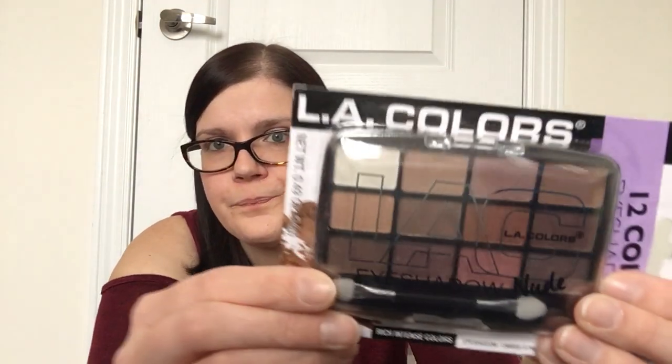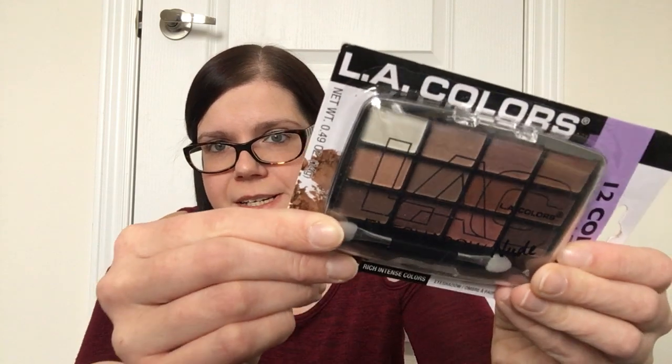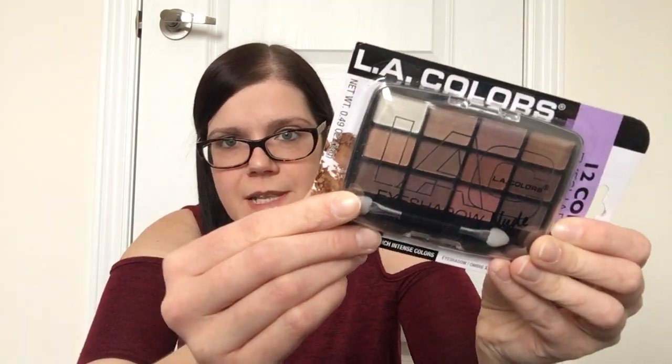But I got the one that says traditional, and then on the actual package it says nude. So these are all your basic neutral colors, which I absolutely love. Like I said, I rarely wear eyeshadow, but I thought I wanted to start wearing a little bit more makeup every now and again.